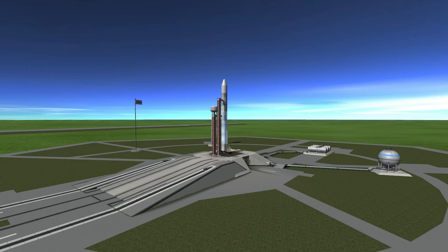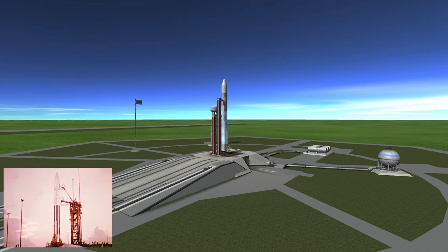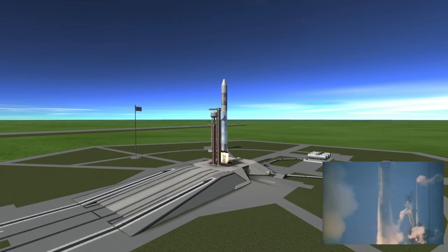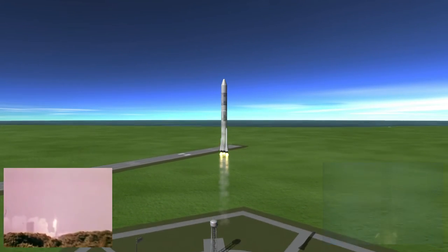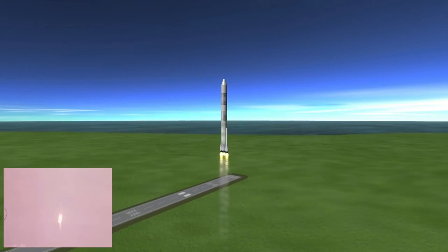Here we go. Very little video was available of the launch, and no audio was available, so here I go with my own devices. T minus 10, 9, 8, 7, 6, 5, 4, 3, 2, 1, and launch. Launch of the Pioneer Venus 1 aboard the Atlas Centaur SLV-3D on May 20th, 1978.